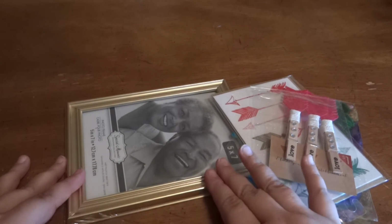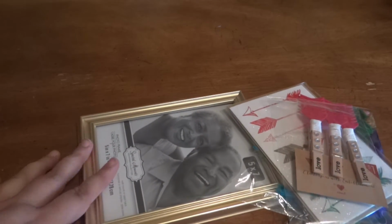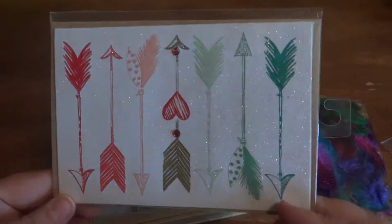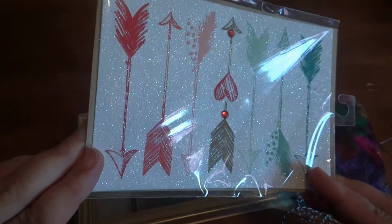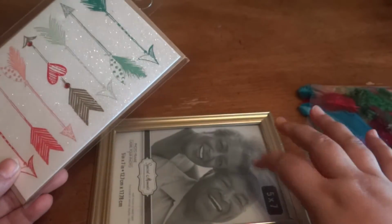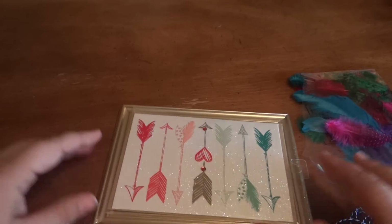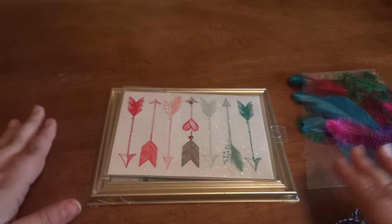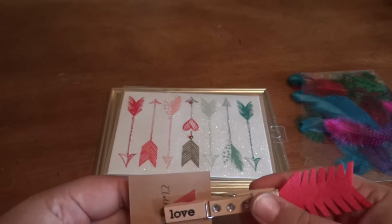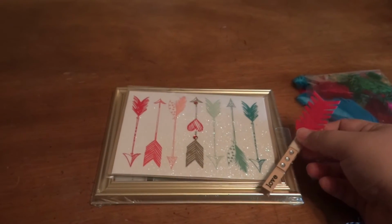Okay, so my second wall decor that I would like to make for my new room is to take another one of these beautiful arrow cards from the Dollar Spot from Target and put it in a Dollar Tree gold frame. But, you know, that's beautiful in itself. You could kind of see where I'm going with it. But I thought it'd be really cool if I took one of the clips that also came from the Target Dollar Spot, sorry, and add it kind of down here at the bottom.